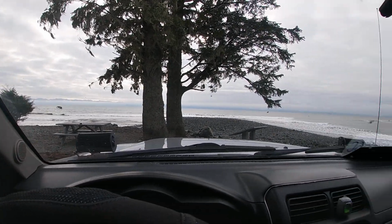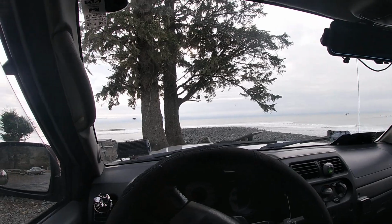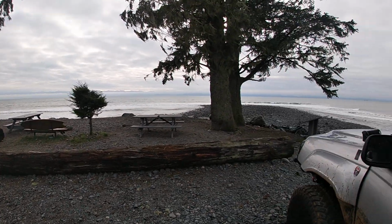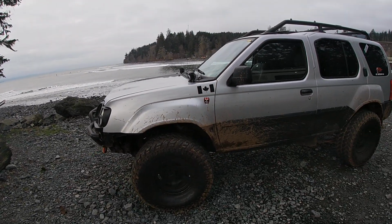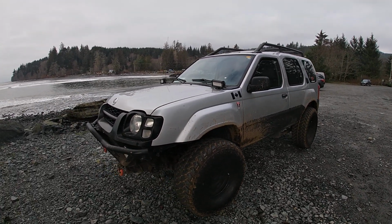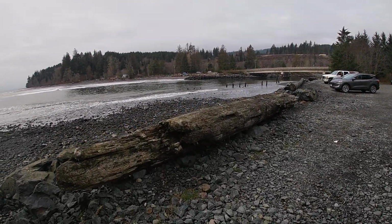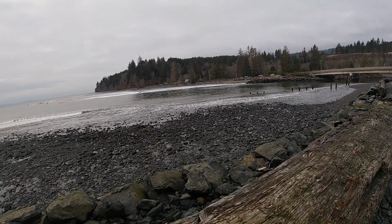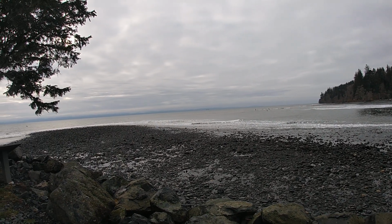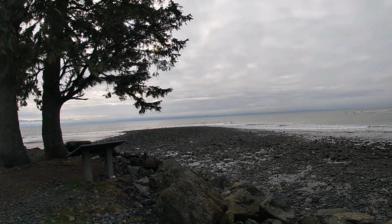So here we are, Sandcut Beach, Jordan River, west coast of Vancouver Island. Made her out. Oh, nice little drive. A lot of surfing action going on here. Wasn't a bad little trip in. Found a couple little outlets, but nothing too exciting. It's one of my favorite places to get away. We have about 12 surfers down there.